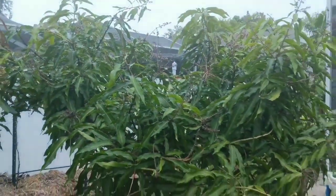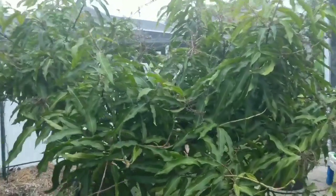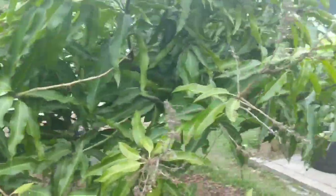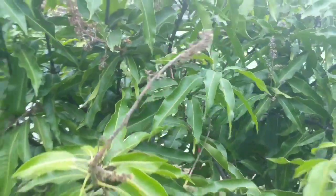Next to it, lemon zest. Also, real struggle here. This tree is really, really, really struggling. If you look at this panicle here, not even a panicle anymore. Really bad.